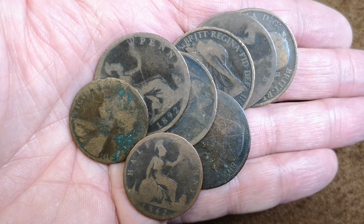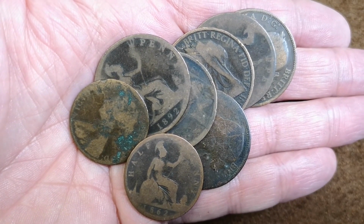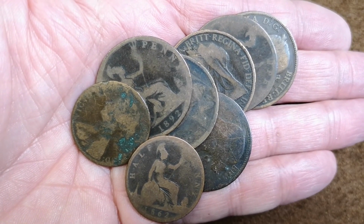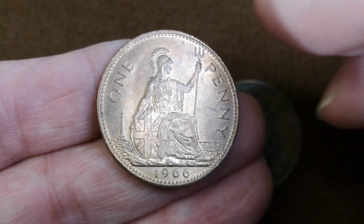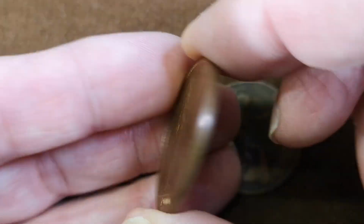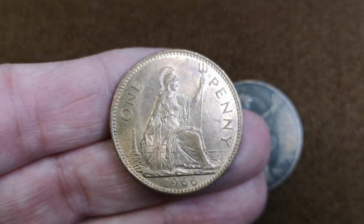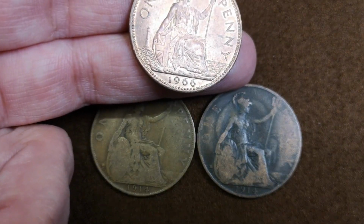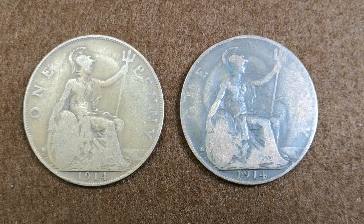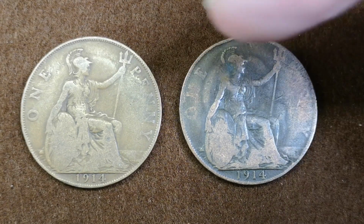A lot of the old Victorian pennies and halfpennies are very dark, but for this video I'm just going to stick to the pennies between 1912 and 1919. When they were newly minted, they almost certainly looked like this. The shiny 1966, this is made from bronze as well, and the 1914s would have looked the same. They would all look shiny like this when they were new. But when they did a lot of circulating, they were exposed to the air and the atmosphere and people touching them, they changed to their natural colours, which is these.